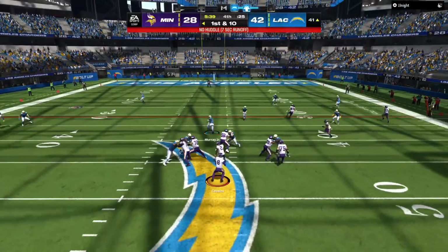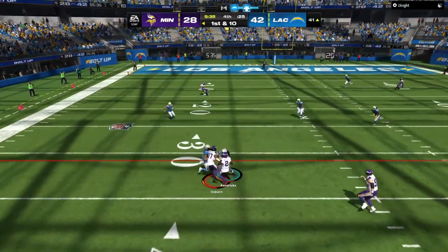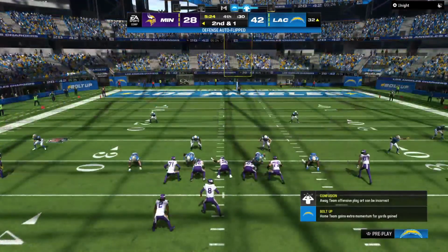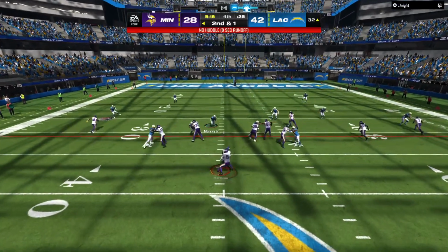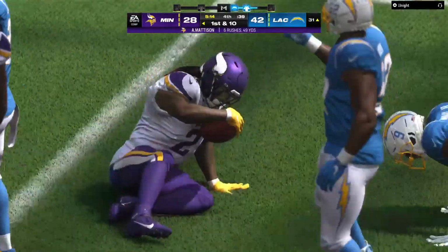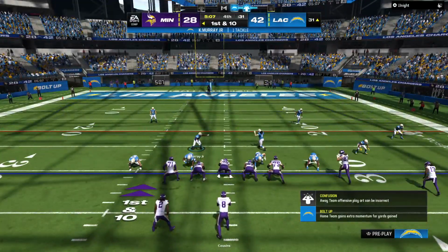Here's 1st and 10. Meanwhile, the throw here is complete. And he's going to get a solid gain of 9 before being brought down. Second and right at a yard. Running from the shotgun with Madison. And this time not quite to the 30. He'll be down at the 31-yard line. They're going to hurry back to the line now.